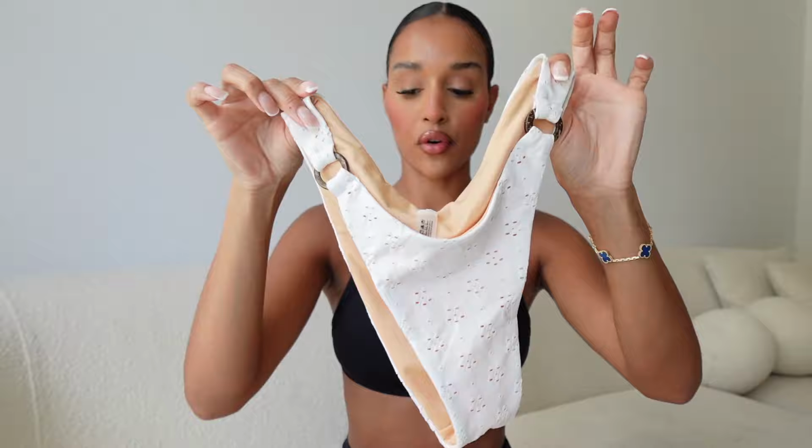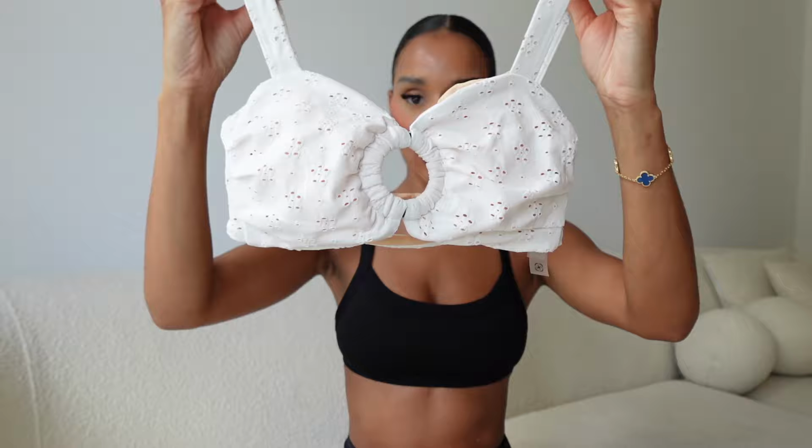Okay, we have a white color. I love the texture on this as well. All right, so these are the front of the bottoms. Adorable, perfect, cute. And then the top has like that little hole. Love that. Strappy back as well, not doing too much though, you know?